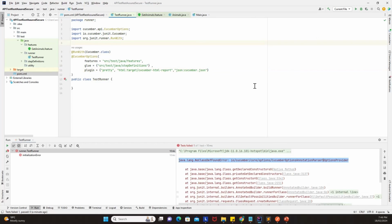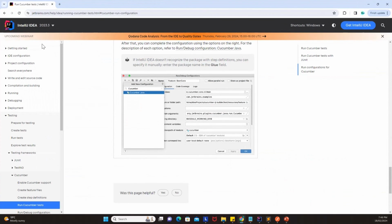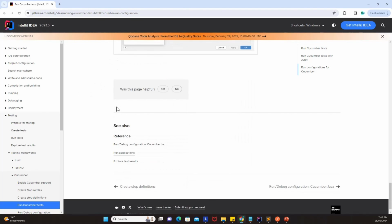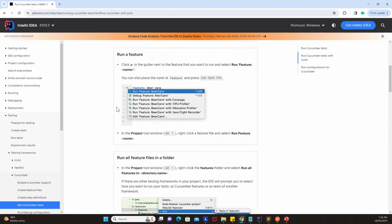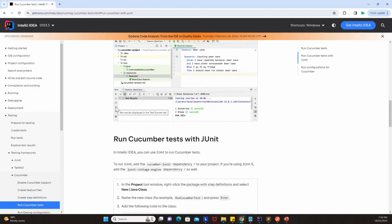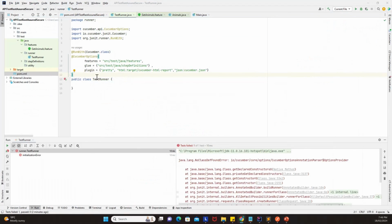Now if you want some more details about how to run the Cucumber file under the test runner, you can look for this particular link. JetBrains gives this kind of link wherein you can set up running Cucumber tests as a Cucumber run configuration. You can follow the same instructions which have been provided on this particular page. It is quite informative, but having said that, I'll just guide you on that as well. So you can go and click on this particular run TestRunner.